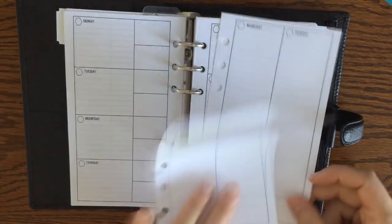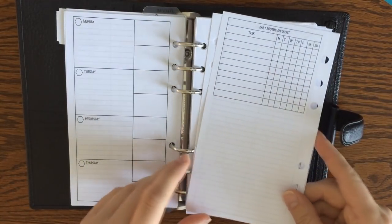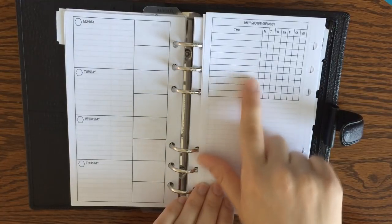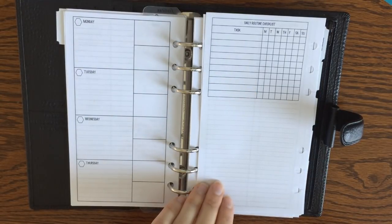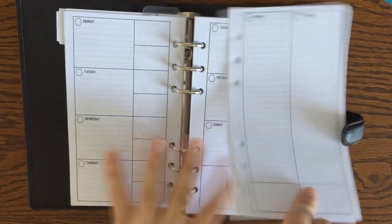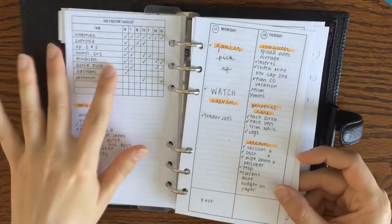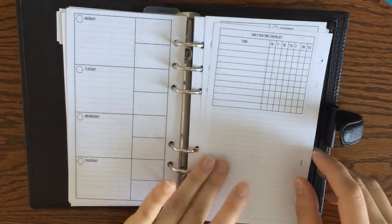This daily page or week on 3 page layout does have a slight variation that I recently created, where I added to this back page, which I used to just have as lined paper. I added this daily routine checklist, which I sell separately in my shop as a page on its own, but I wanted to go ahead and add it to this week on 3 pages just to save on pages in my planner. And I've really been enjoying using that as a habit tracker the past couple weeks, just trying to keep me on top of the different habits that I'm working on. So you'll see me fill that out as well.